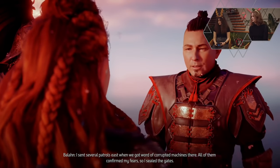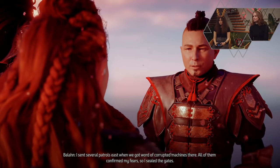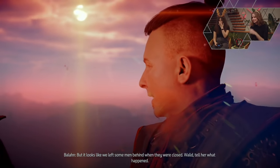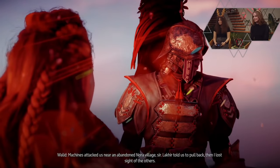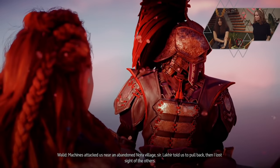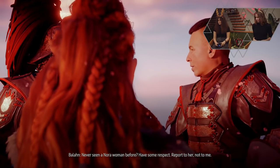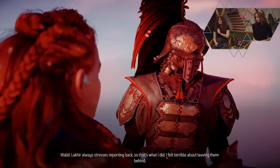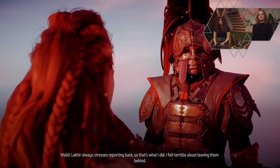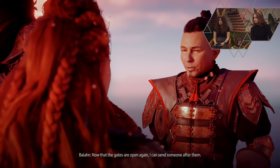I sent several patrols east when we got word of corrupted machines there. All of them confirmed my fears, so I sealed the gates. But it looks like we left some men behind when they were closed. His face is quite scarred as well, isn't it? On the right side. Then I lost sight of the others. Never seen a Nora woman before, soldier? They've got great armor. Have some respect. Report to her, not to me. Lakir always stresses reporting back, so that's what I did. I felt terrible about leaving them behind. Now that the gates are open again, I can send someone after them.